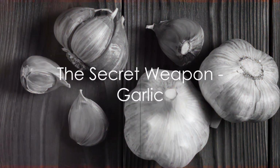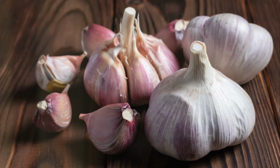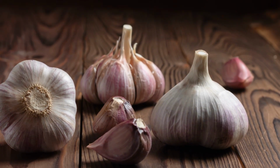Finally, unlock the secret weapon of your spice cabinet, garlic. This aromatic spice is a heart health hero with its allicin content helping to reduce blood pressure and cholesterol levels.